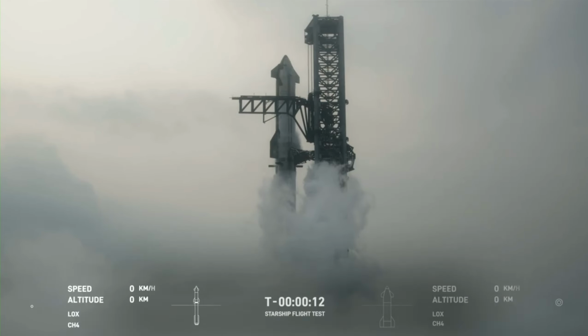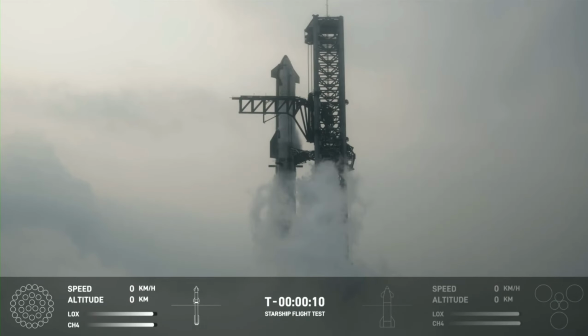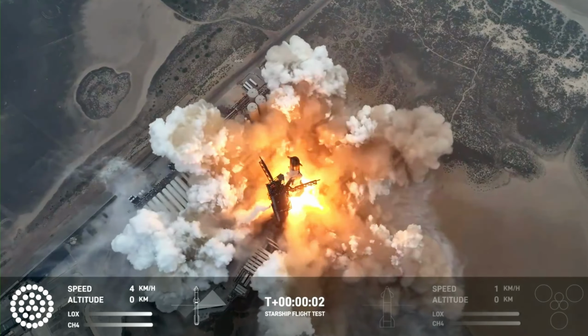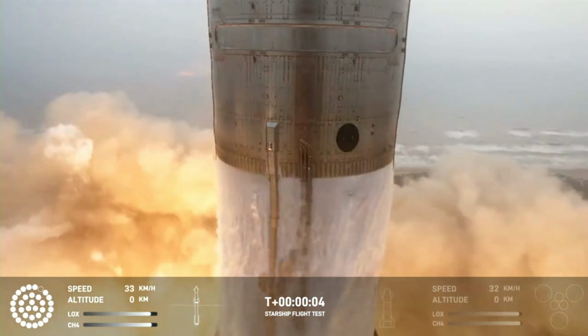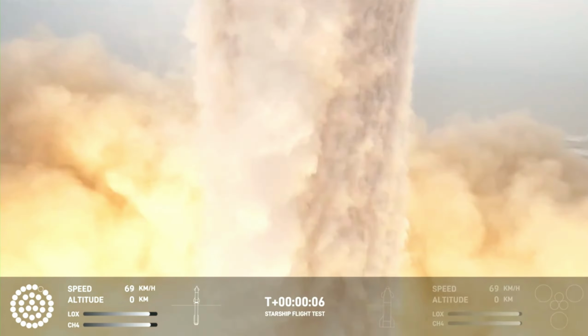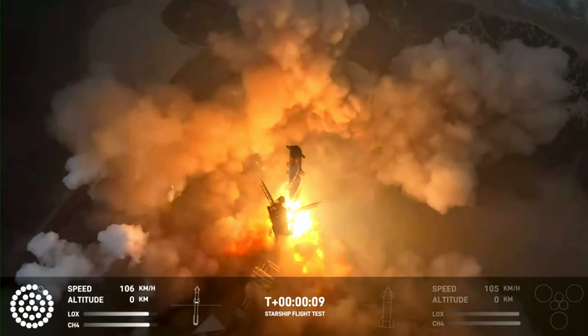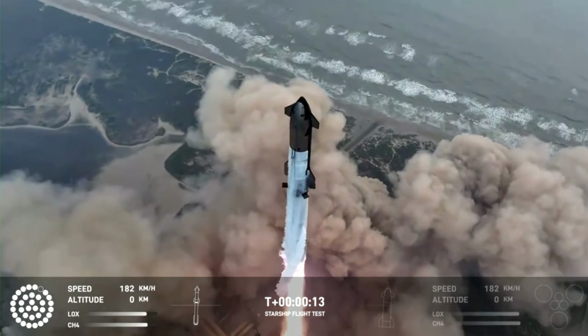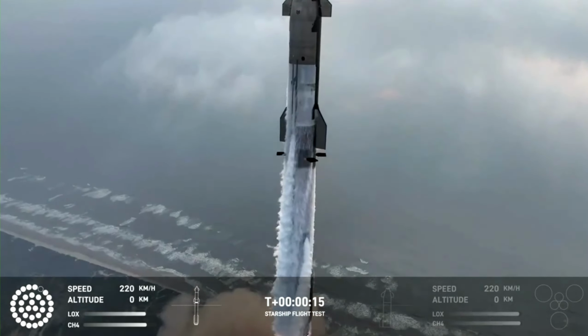T-minus 15. 10, 9, 8, 7, 6, 5, 4, 3, 2. We have liftoff. Vehicle is pitching downrange.